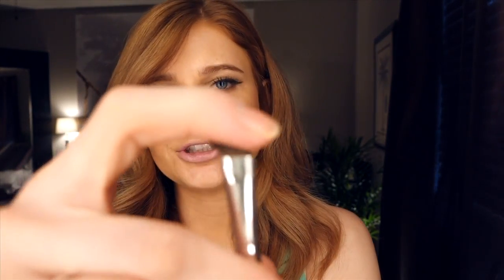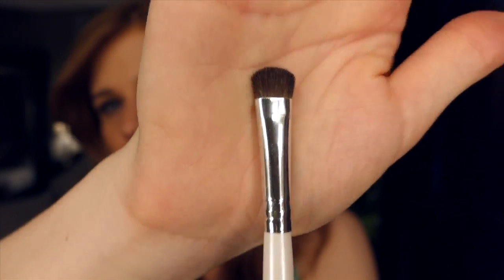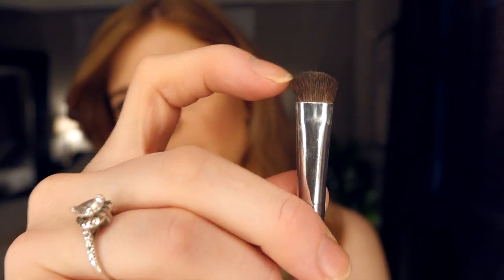Another thing to know about makeup brushes. This is a shader brush, and, wow, that one needs to be cleaned. Do you see how dense that is? How nice and dense. It's really packed full of hairs in there. So when you're going in and using this, whether you're blending out under your eye or doing some shading above your eye, it doesn't really matter. The more dense these bristles are, typically you want to keep whatever it's applying closer to your eyes.